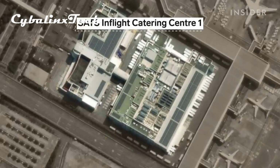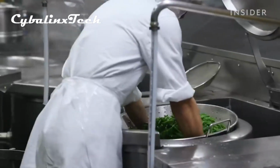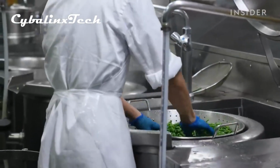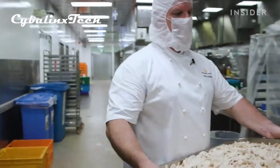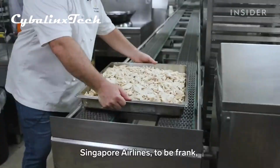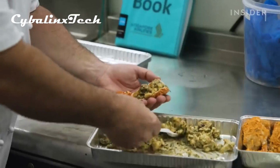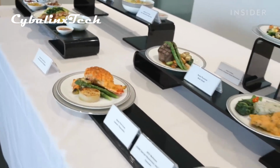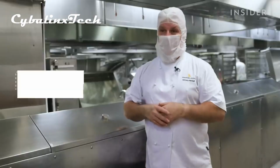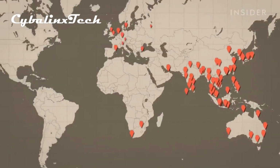This is Singapore Airlines' biggest catering facility, located within Changi Airport. It's run by the airline's catering partner, SATS. And while SATS does make food for 45 other carriers, Singapore Airlines is by far its biggest customer. Anthony works with SATS to develop hundreds of new menus every year, and creating one dish can take 9 to 12 months. There are different menus flying in different directions, and different cuisine types: Japanese, Chinese, Singaporean, and obviously Western meals. The airline runs menus from 77 different departure cities.